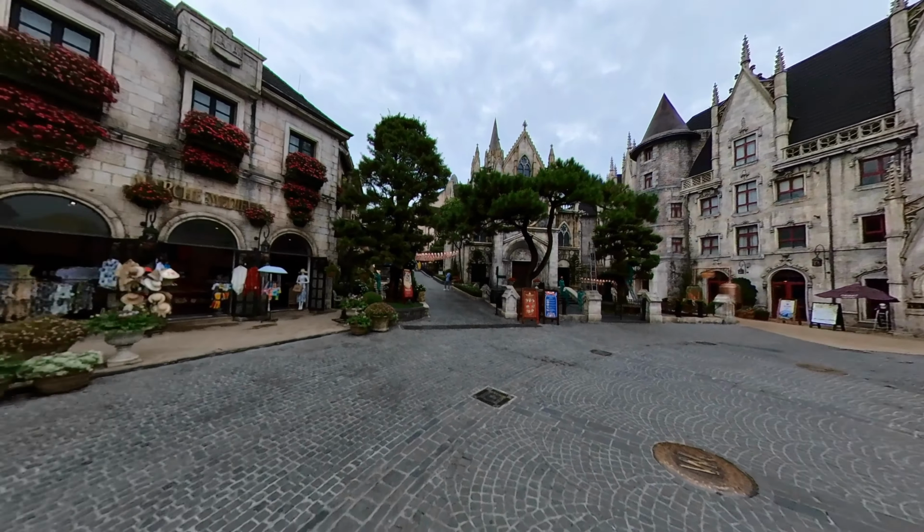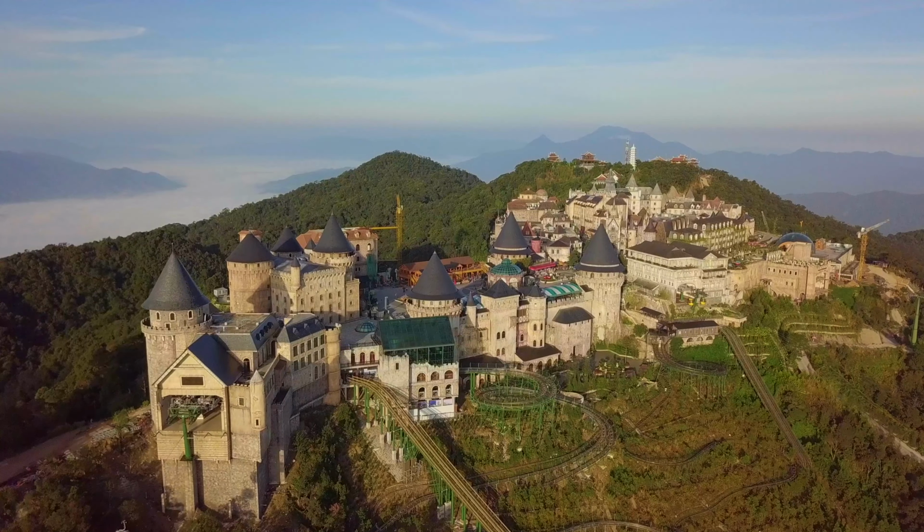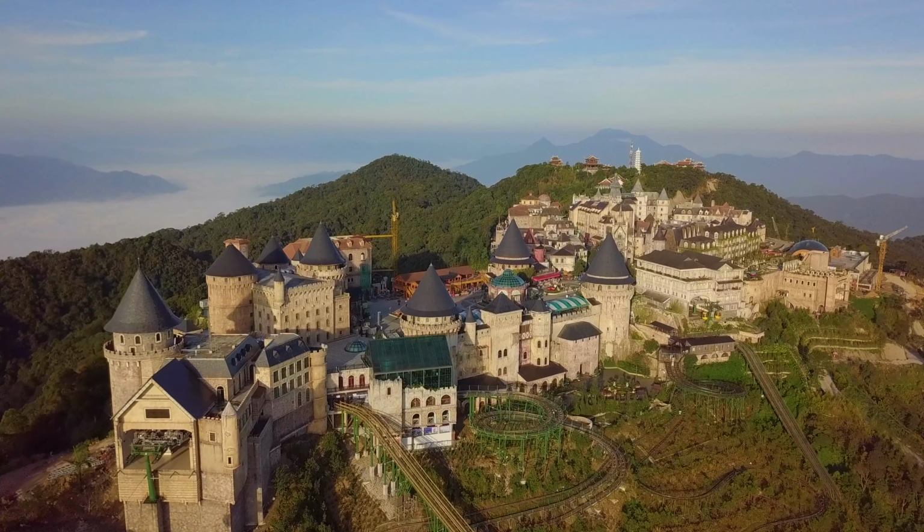The scenery was simply amazing, with vibrant and colorful flowers adding a burst of beauty. As we looked around, the architecture gave the feeling of stepping into a time machine, reminiscent of old European countries. It was a picturesque blend of stunning nature and classic design, making the experience at Bana Hills truly unforgettable.